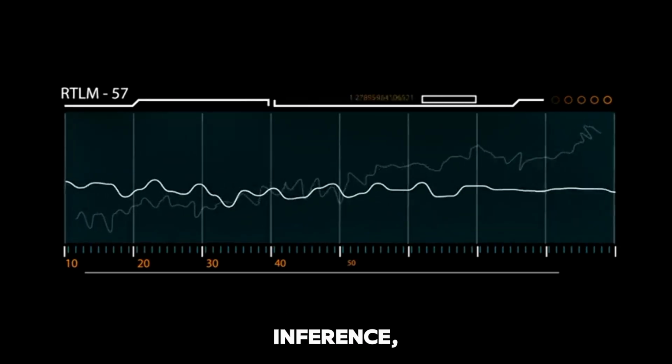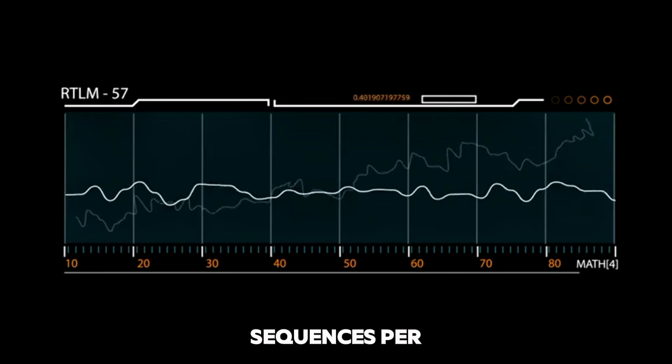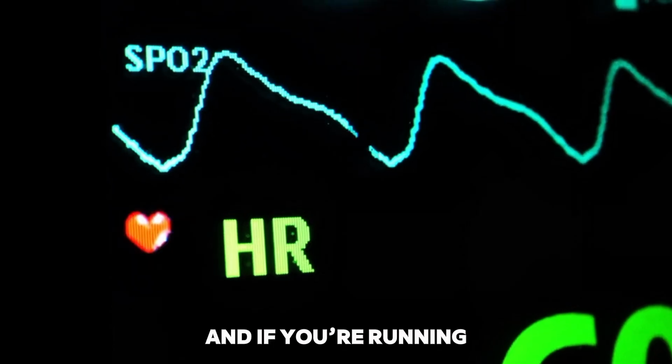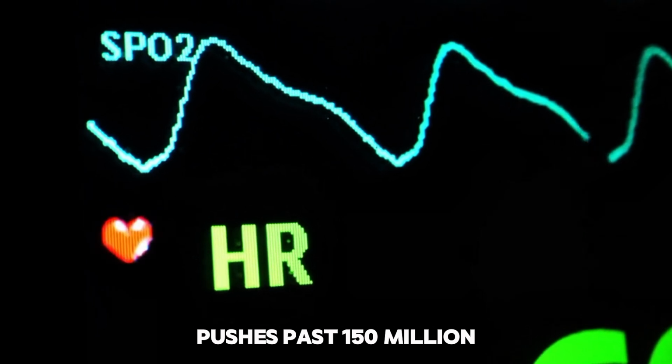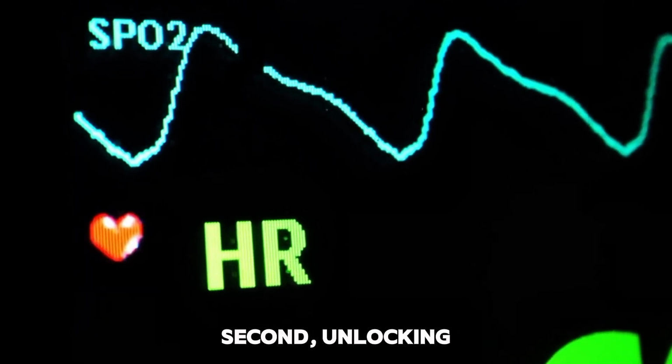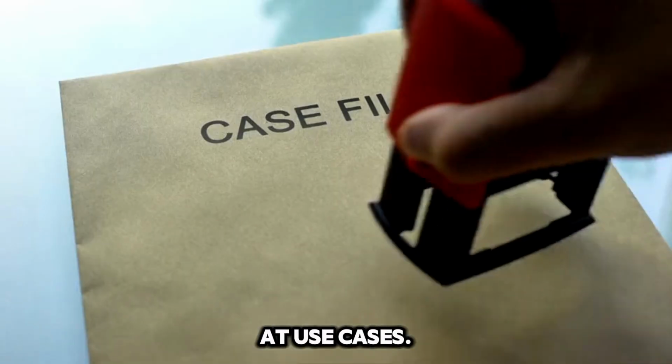What about real-world benchmarks? In an internal test on ResNet 50 image classification, the H20 clocked 8,000 images per second, over double the throughput of an A100. In BERT-based NLP inference, throughput jumped from 2,500 sequences per second on A100 to 5,200 on H20. And if you're running recommendation models like DLRM, the H20 pushes past 150 million recommendations per second, unlocking next-level personalization at scale.